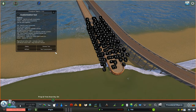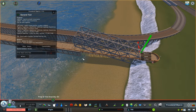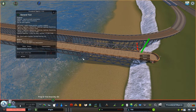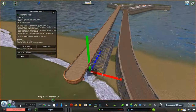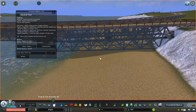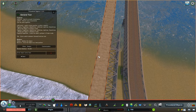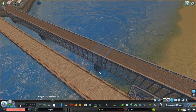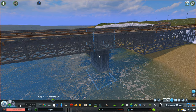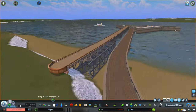Next up, we are using the famous procedure objects here, and I've taken this item from the workshop. I forget what it was called. I think it's some sort of telegraph material structure. I'm not too sure what it was exactly, but we've basically flipped it on its side and we're using this as the sort of construction that holds up the pier itself, and adding in some of the footings as well, which look much better than the standard ones.